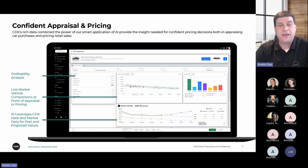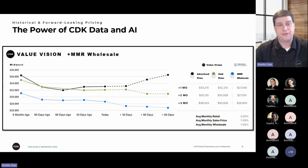Down below, we have the AI leverage CDK data and market data for past and projected values. Now, this is where it really gets fun. So I'm going to zoom in on that, and we're going to talk about this for just a minute. So as we talked about, when you're appraising a vehicle and when you're pricing a vehicle, and you've had a vehicle in inventory, this view will stay consistent, will stay with the vehicle no matter if you're appraising it or it's sitting in your inventory and you've had it for a couple of weeks. You'll always have this at your disposal.